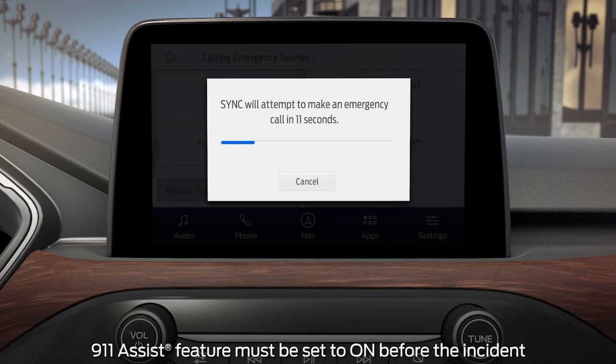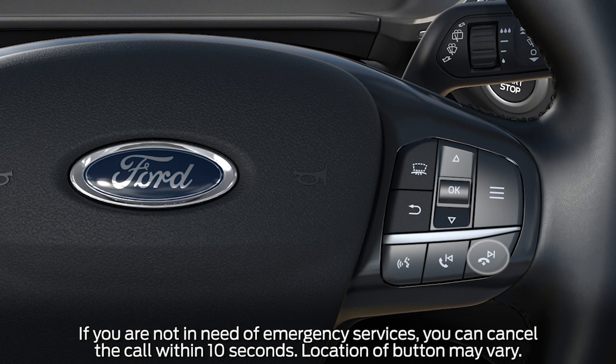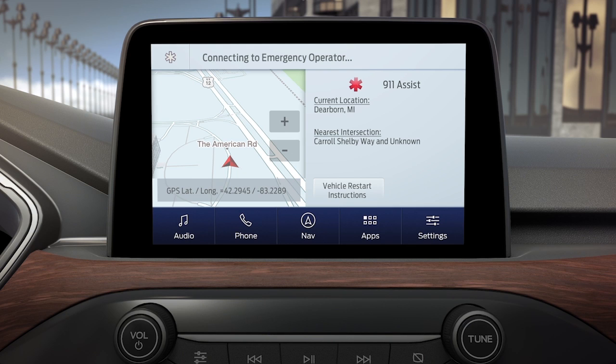Sync will first alert you via the touchscreen with a message telling you that it will attempt to call 911. You can cancel the call by pressing Cancel on your screen, or press and hold the phone button on your steering wheel. If you do not cancel the call, a pre-recorded message will play for the 911 operator and then allow any occupant to talk to the operator.